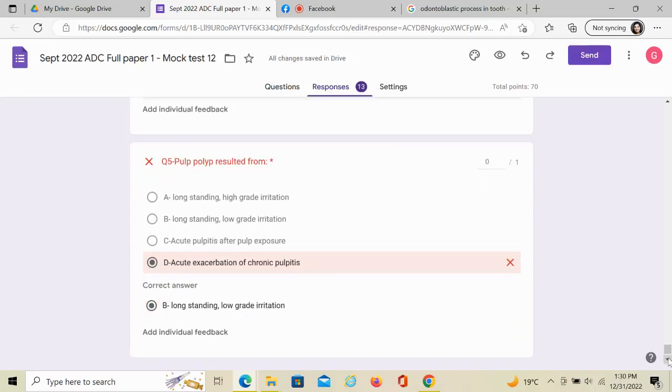A pulp polyp resulted from. Pulp polyp is chronic hyperplastic pulpitis, basically. Chronic, the term chronic means long standing. So, see how nicely the options are presented. They have not mentioned anywhere the word chronic, they have mentioned long standing. They love to use synonyms to confuse you. Basically, they are testing your English vocabulary. I know this is not an IELTS test, but still, they want to test your English vocabulary.